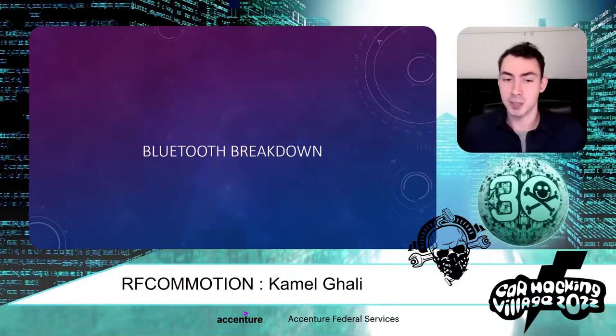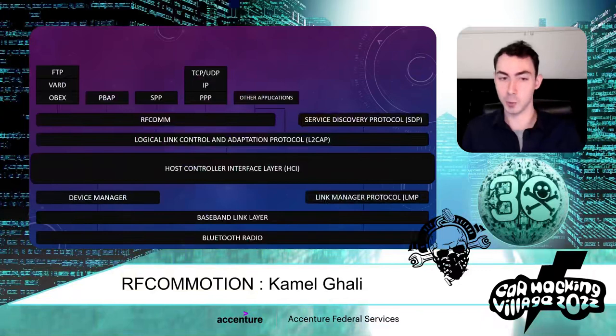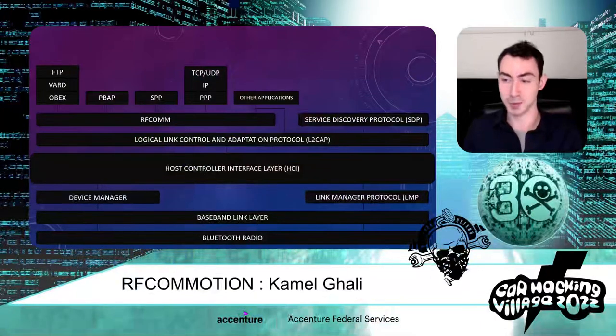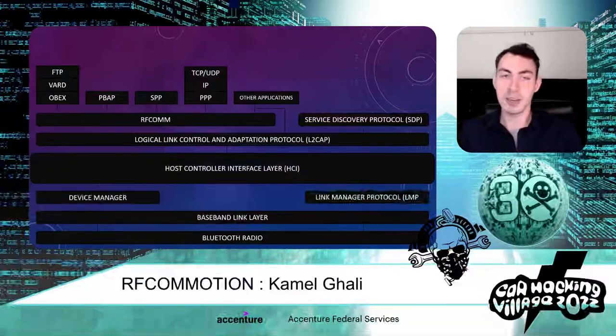The next part is going to be the Bluetooth breakdown. I'm going to give a brief explanation of how the different protocols that make up Bluetooth work. This picture is pretty ugly, so bear with me for one moment. It represents a visual representation of some of the different protocols that make up what we know as Bluetooth.